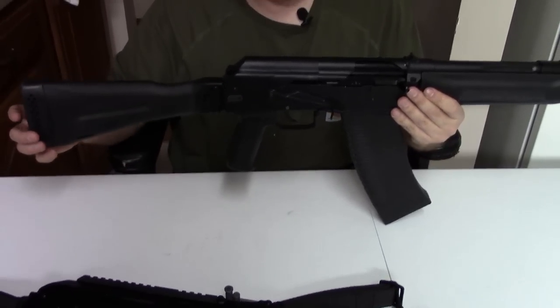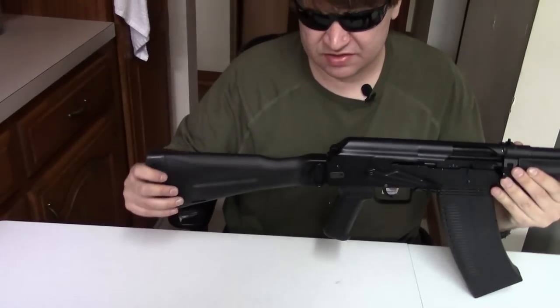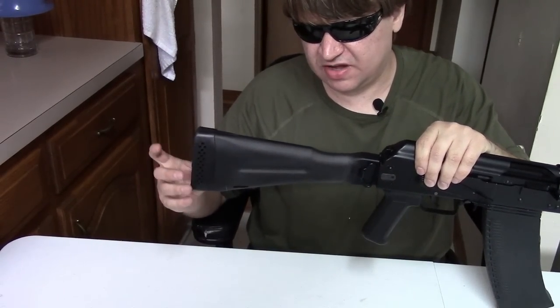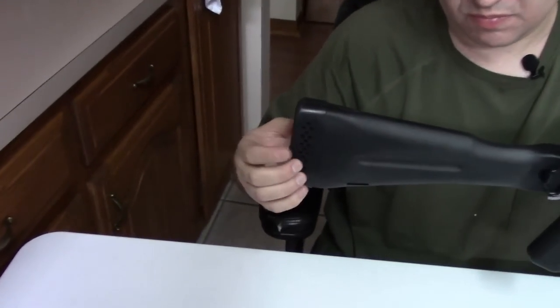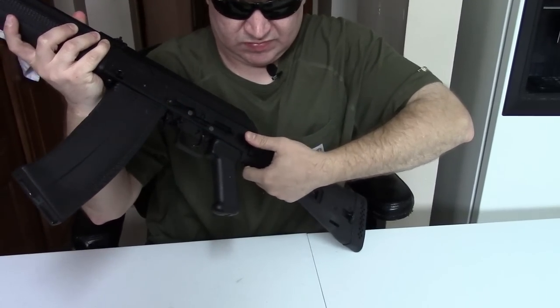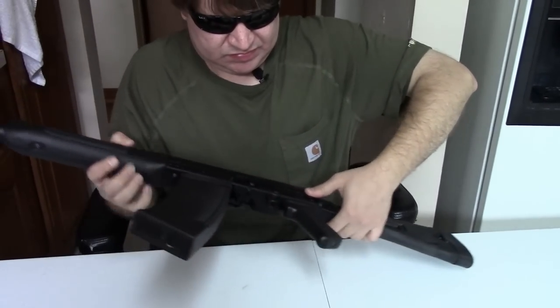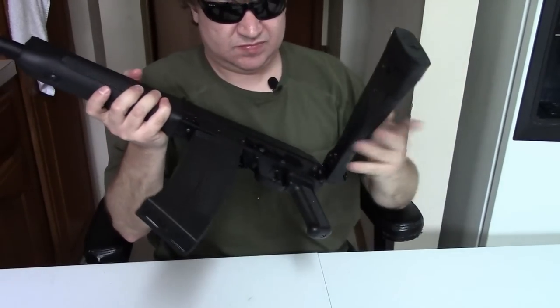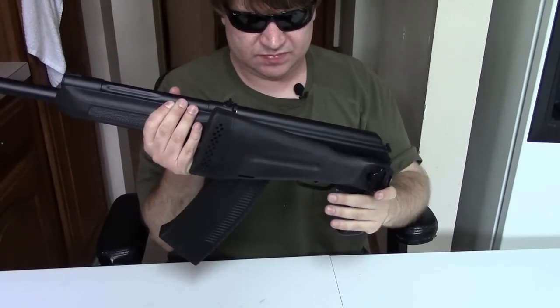Moving back, folding stocks. As I said, this one pretty much uses an AK-74M style, except it does have this rubber butt plate. There's just a button on the side to press here. If I can get it. There we go. It folds over.